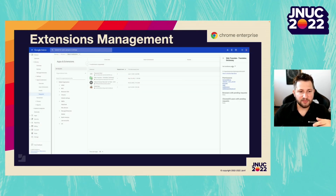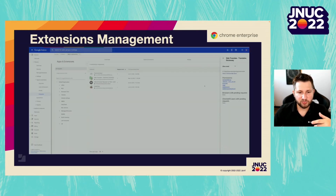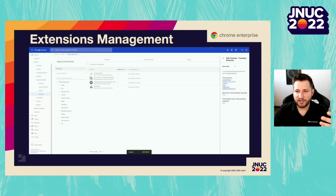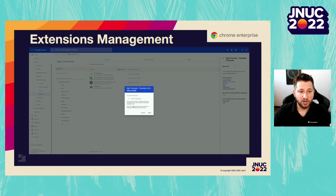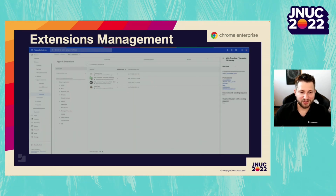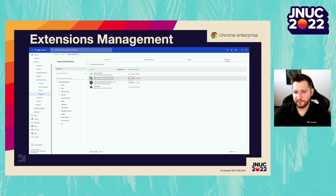Those machines that have requested that extension will get notified that the extension has been approved, and they're able to install it directly from there. So you're not going to be bombarded by countless requests over and over again for the same organizational unit or even child OU if you've already approved it. So once again, super, super straightforward to use and manage.